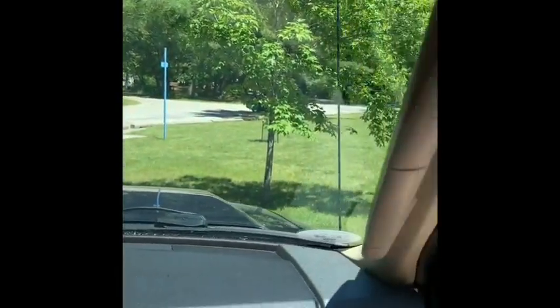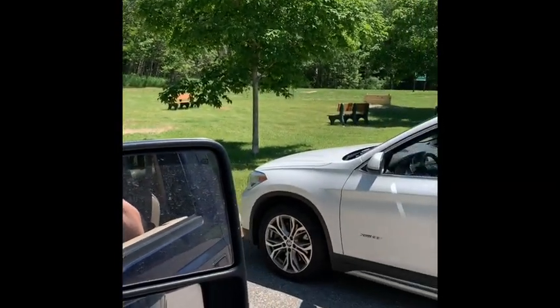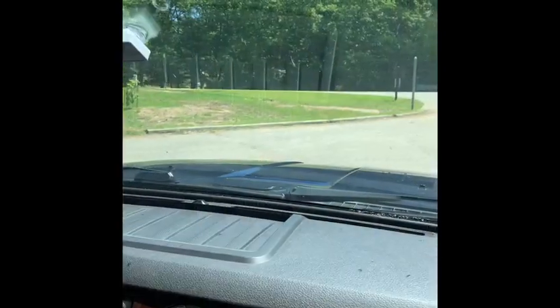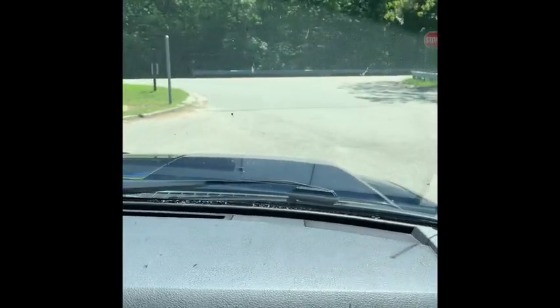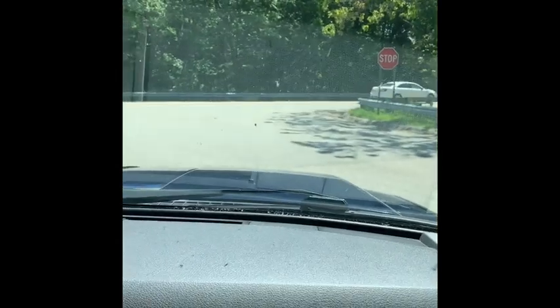And again, front area with the horseshoe pit. And we're heading out, and that was your tour of the Crescent State Park here in Michigan.